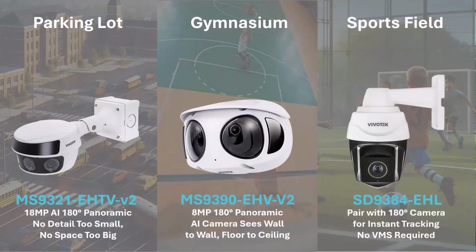For the parking lots, we have our 18 megapixel panoramic outdoor vandal proof camera. With this camera, there's no detail too small and no space too big. Our 8 megapixel 180-degree AI camera is perfect for gymnasiums since it can see from wall to wall, from floor to ceiling. You're going to pair one of these panoramic cameras with one of our speed domes for instant AI tracking that doesn't even require a VMS to run the tracking feature.